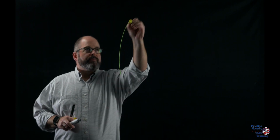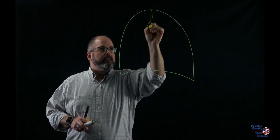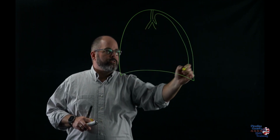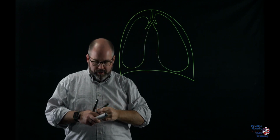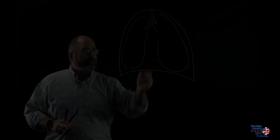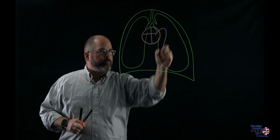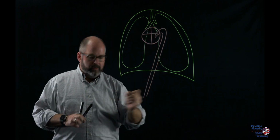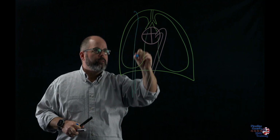But it turns out there's actually a third way, and the easiest way to show that is actually to draw it. And it looks like this. So here's our chest cavity. Here's our lungs. And we have a couple other things that live in the chest, right? We have our heart. And we have big red, the aorta. And we have big blue, the vena cava.